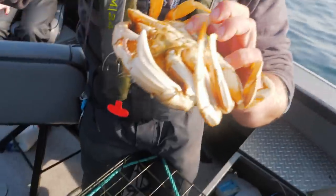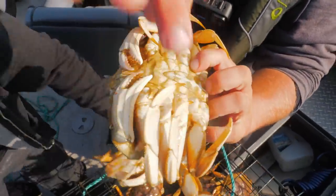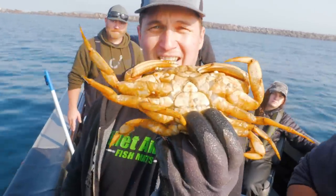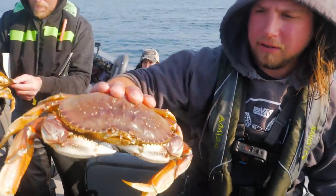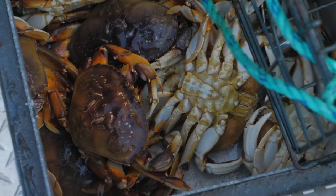Male. So you can tell the male, you guys. Females have a really wide and almost rounded tail fin there. So that's definitely a keeper. Another male keeper. See, that's a female. It's too small anyway, but it's a female, so we gotta throw it back. Oh, that's a good one there. Look at him. They sure gobbled up the turkey.